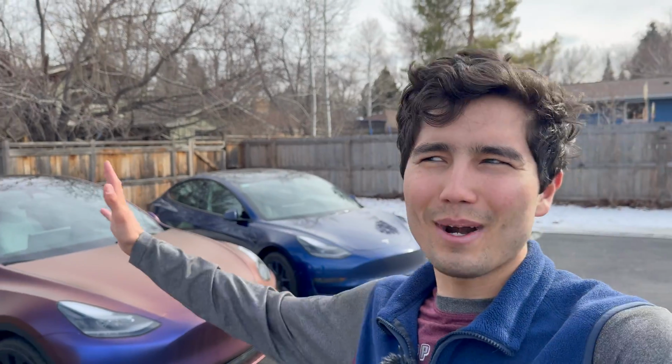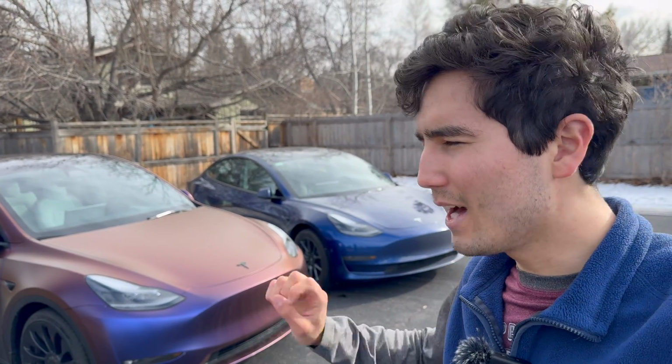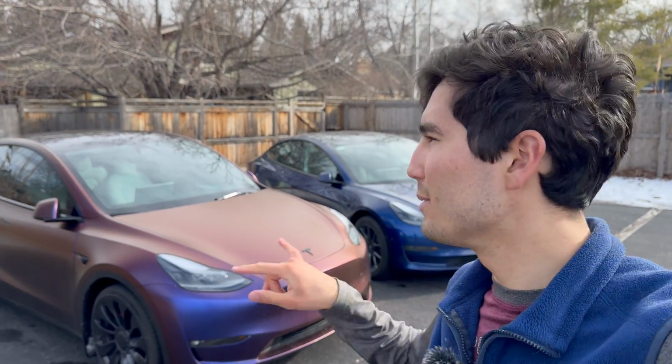So let me break down all of this weirdness between Model 3 and Model Y right now, two of Tesla's most important vehicles, their two most important vehicles, inarguably, and help you decide whether you're facing this dilemma and not really sure which way to go. I'll help you break it down with differences between these two vehicles and where they sit in 2024. Let's get into it.